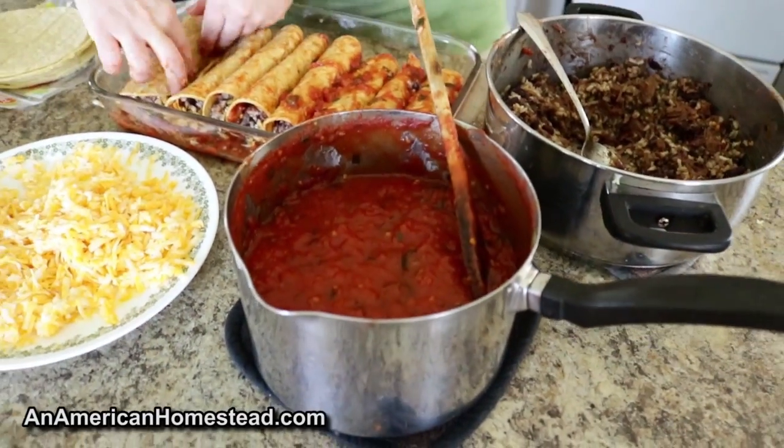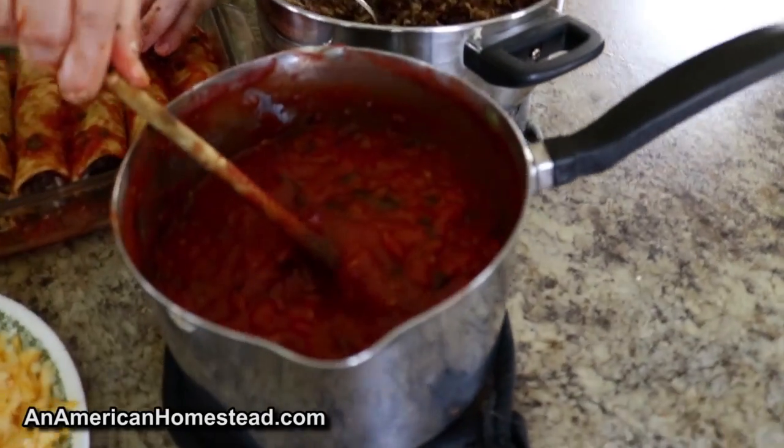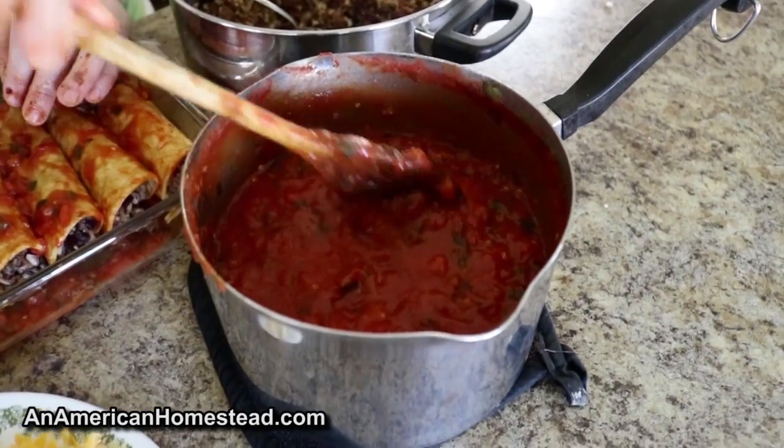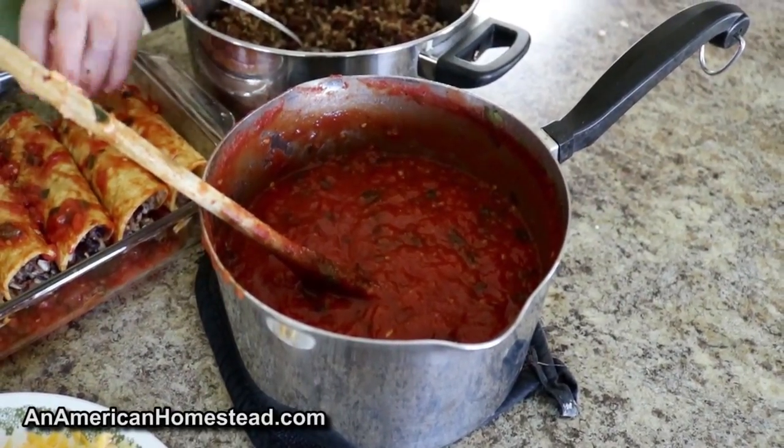All right. I would normally open a jar of my own homemade salsa, but my rule is that we will never get into our canned goods until the season for the garden is done. It would have been easier to just grab a jar of salsa off the shelf and open it, but that would go against my rule. So I decided to make my own salsa for dinner. It's just a small pot of salsa because there weren't that many tomatoes in the garden to actually can a lot of salsa, because I did it earlier in the week.